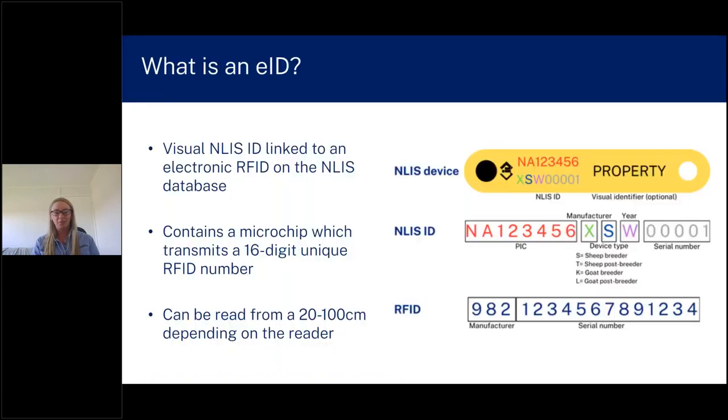I'll just cover a little bit about what an EID looks like and how it's a little bit different to the visual tags. So in a visual tag, it will normally require you have your PIC printed on it, whereas with an electronic tag, this changes to an NLIS ID number. So that NLIS ID includes your PIC, but it also includes some extra coding associated with it.